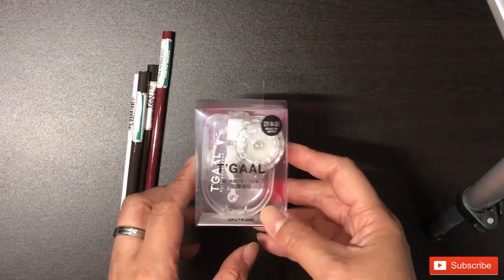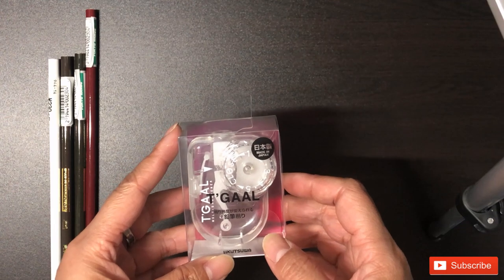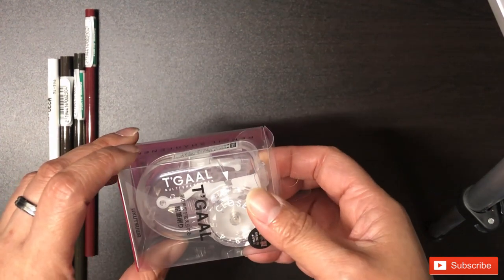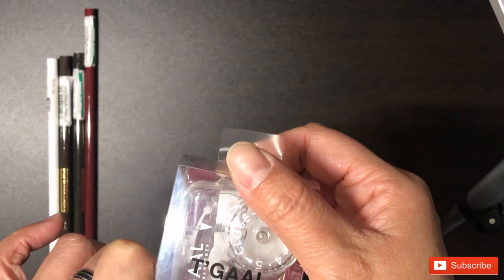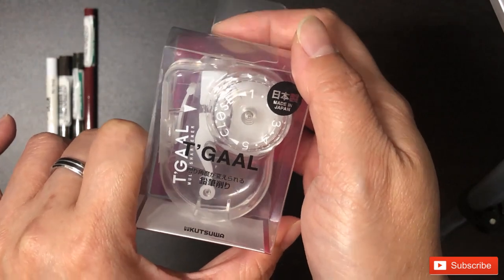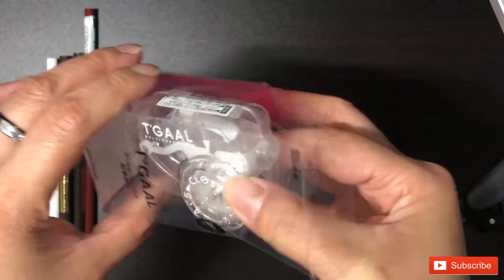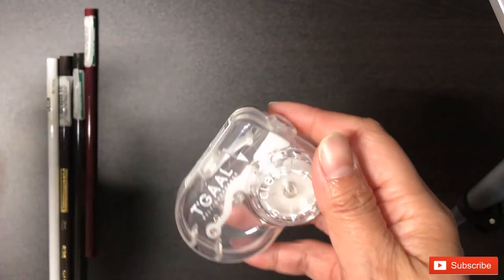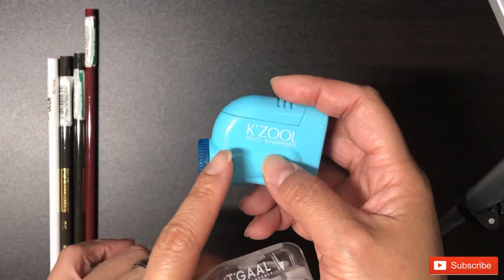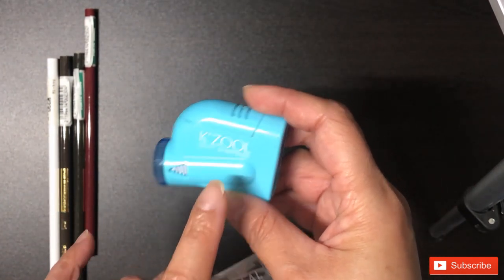So this, the sharpener, let's do that later. The Tagal. It's made by Kutsuwa. So hard to pronounce. Okay, let's open it. Been wanting this. Earlier in the video I saw this one, but it was a clear one. I have this, but I don't use this one on Prismacolors.